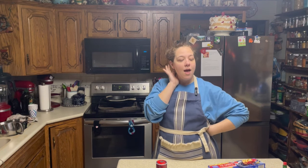Pineapple lush is always a favorite of the girls. Something that I've made for years and years, probably a little after Bella was born, I started making it. But it's really a simple, light, fluffy, summery, summer in a bowl kind of dessert. And I'll be making that as well.